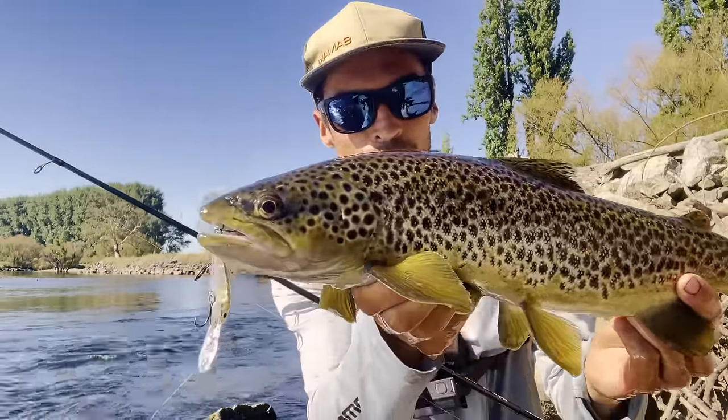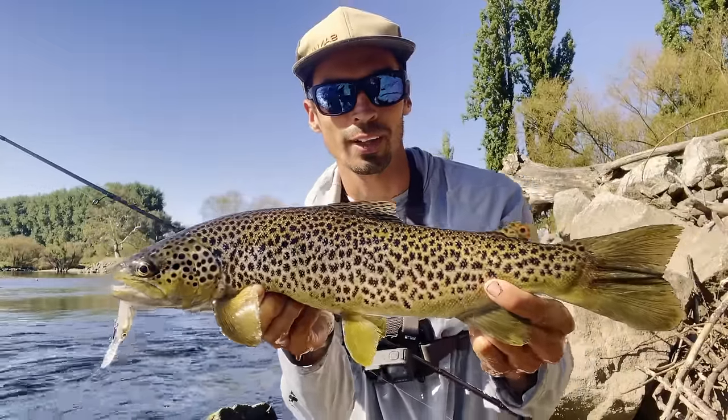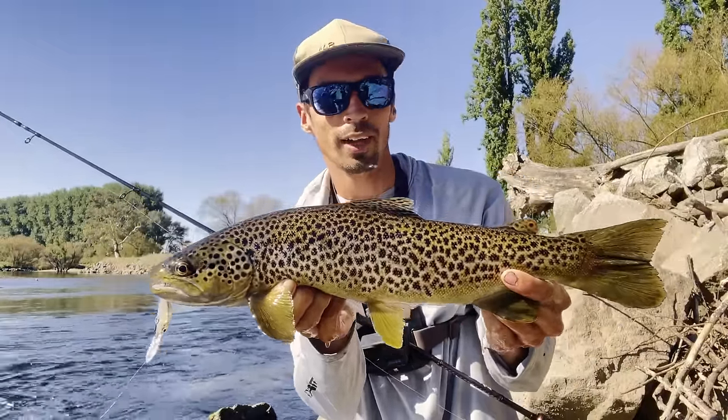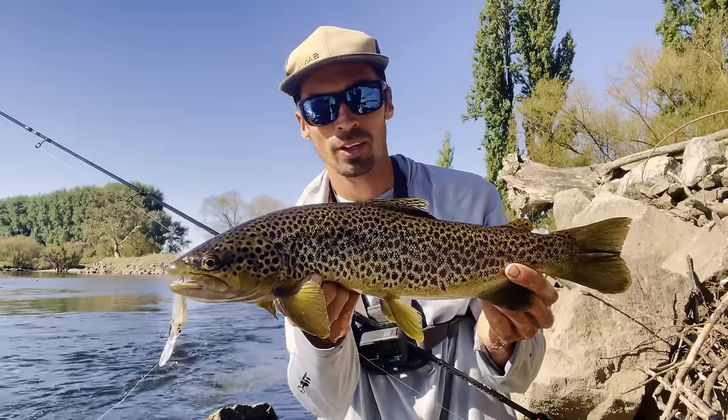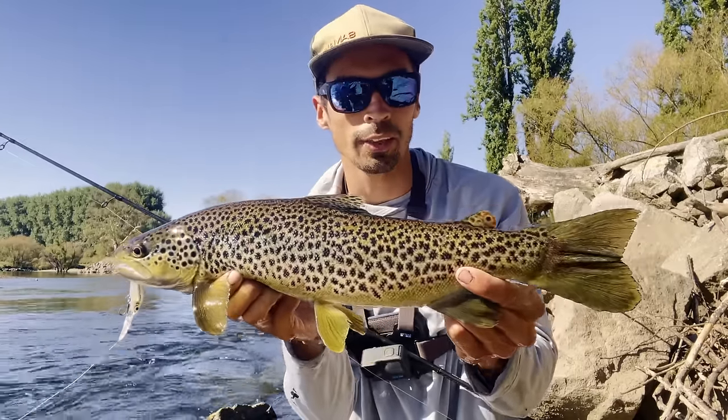On that little 50 mil reddick. He's a beautiful wild river troutie. He'd be in the 50 centimeter range. Nice couple of pounder. Absolutely stunning fish out of that beautiful run there.